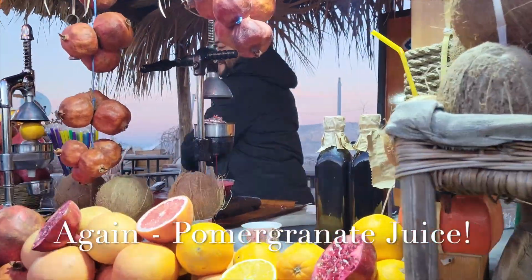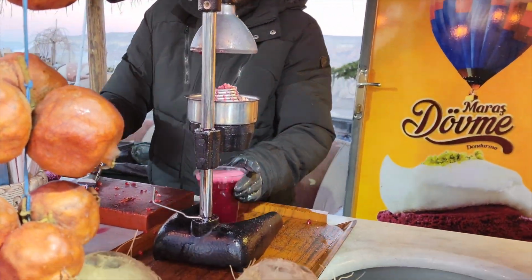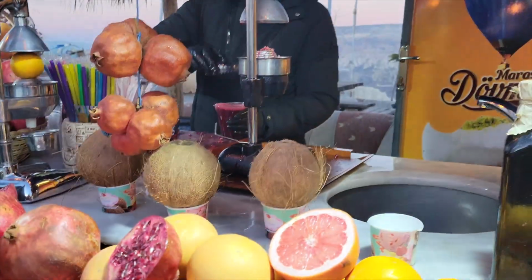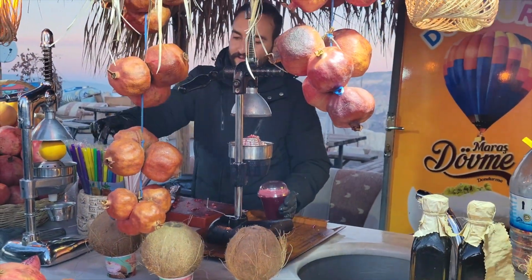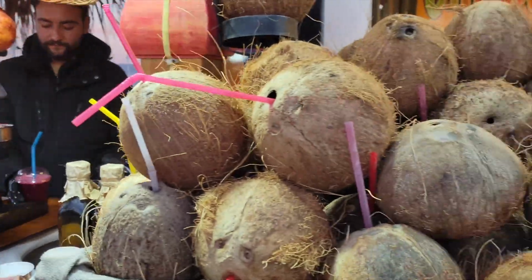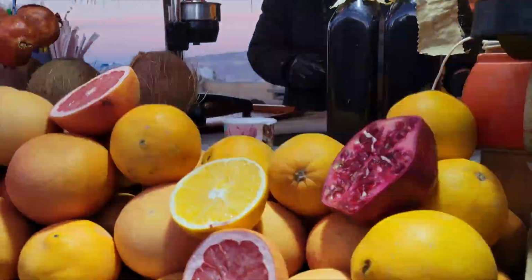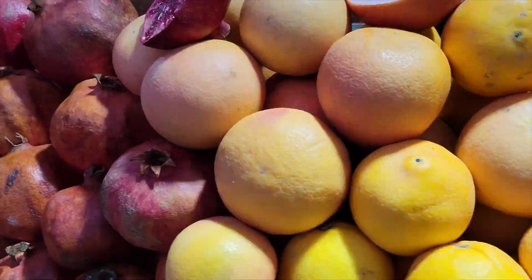It is so good. Yes. Merhabalar. You want? Yeah. Put it right. Yes. Orange, pomegranate juice, kokos. So much. That's enough. Moment.